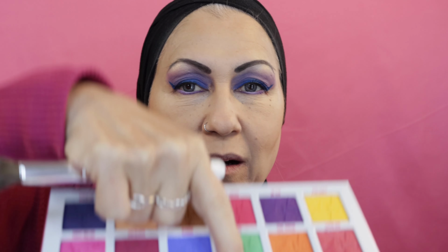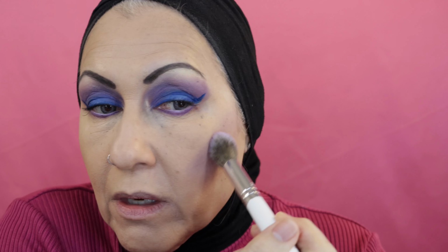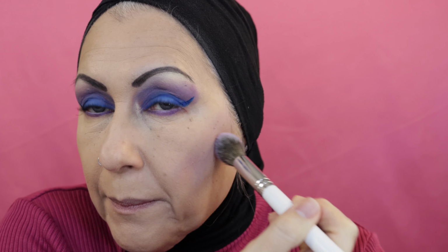So now I want to do my cheeks, but I want to keep it kind of like this purple look. So I think I'm going to continue with this Gumdrop, this purple, and see what that looks like. I'm all curious now. I've never used eyeshadow, I mean, I've used eyeshadow for blush, but not purple eyeshadow. So let's see what happens here. This is okay. You know, I look like I should be in a Marvel Comics or something.